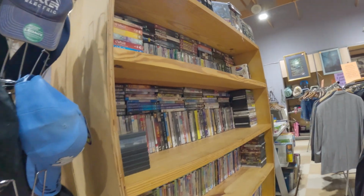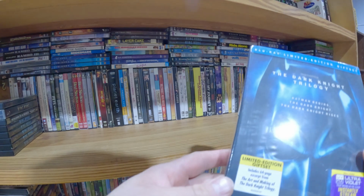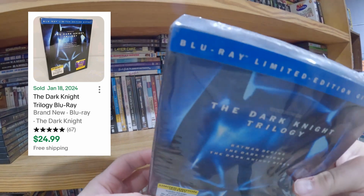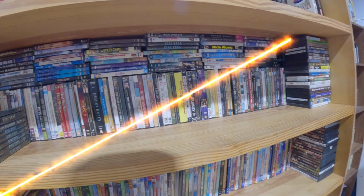And what catches my eye in the DVD section, I end up looking up top and I see a sealed Batman Dark Knight trilogy. This is my sold comp listing. It did sell for $24.99, and for shipping, I paid $4 for media mail, but this shipped for about $3 and some change.